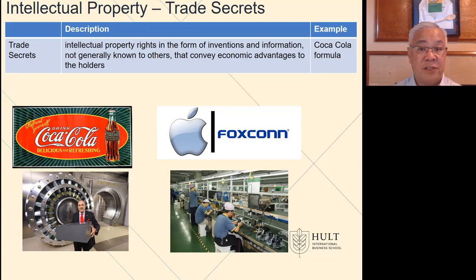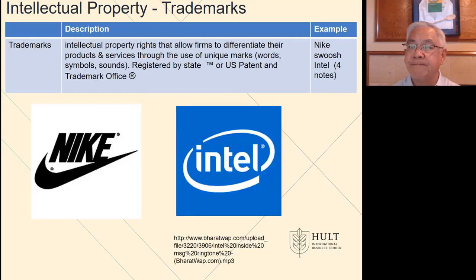How do they do it so efficiently and effectively? You can't go into some of these very highly sophisticated manufacturing plants with anything on your body that can shoot a picture or shoot a movie, because those are their intellectual property. How do they manufacture so efficiently? So these are two examples of trade secrets. One is a formula, like a recipe, and the other is a methodology like Foxconn's manufacturing capabilities.